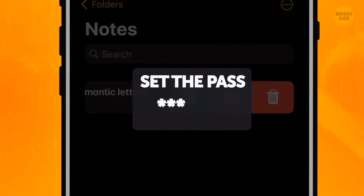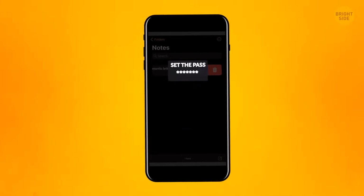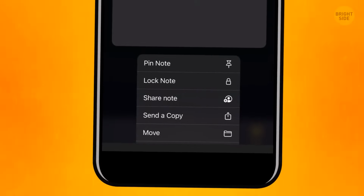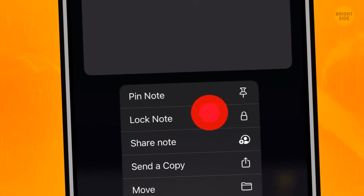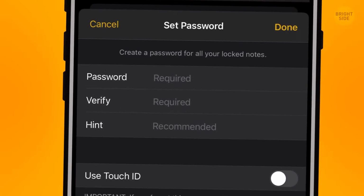Set the pass, but make sure you actually remember it. You can't delete it. If this didn't work, just tap and hold the note itself, and you'll see the password bar in the drop-down menu. Set the pass, and nobody's gonna know about the romantic letters to Jane you're writing at night.